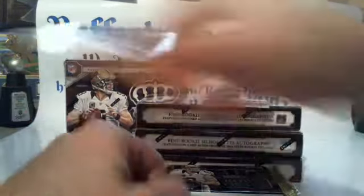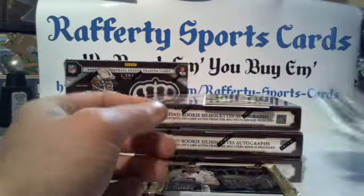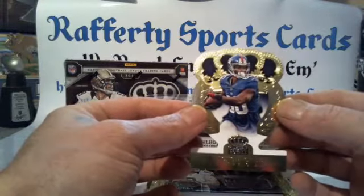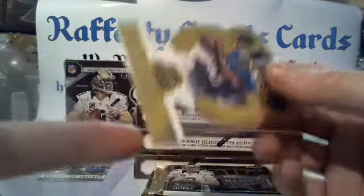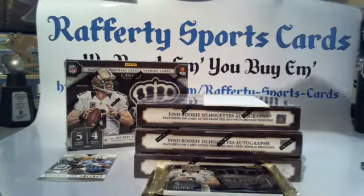Got Kings Court, Ravens. Two base cards. And a gold, Victor Cruz for the Giants. That is 68 of 99. And next auto is Michael Sam again.